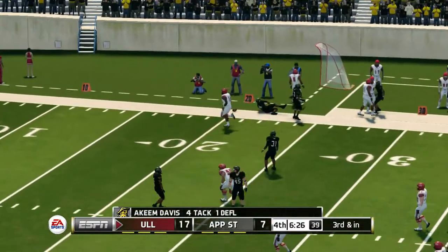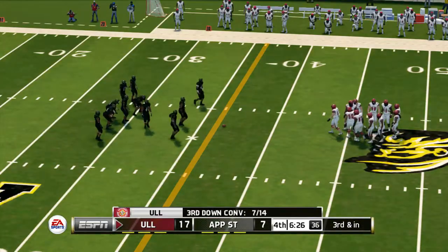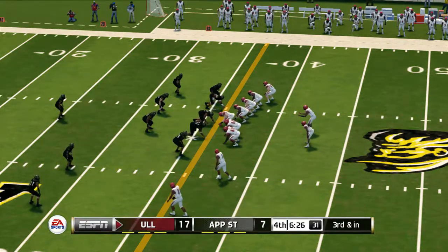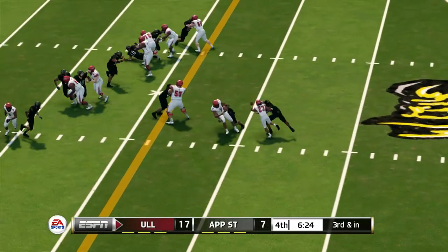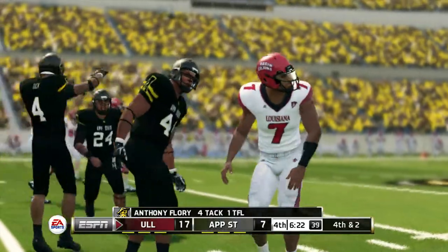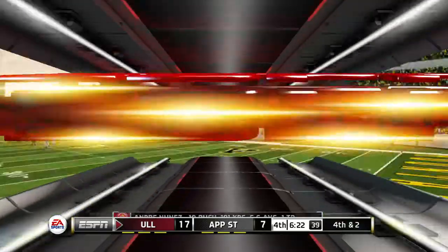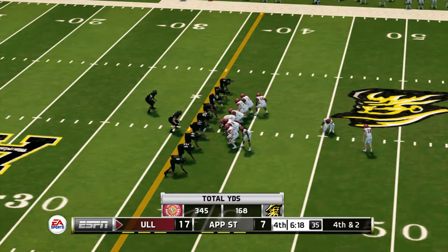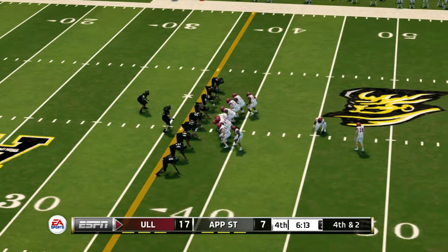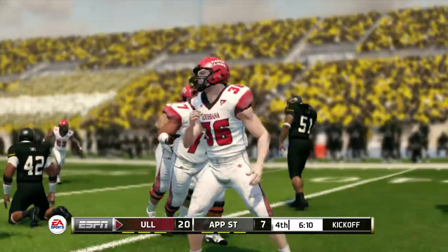Throws quickly and it's almost intercepted. Barnes was the intended receiver on the play. It's third down and they're about the length of the football away from the first down marker. Tackle right around the 38-yard line. They'll lose a yard on that quarterback keeper. It's up, looks long enough, and he splits the uprights.